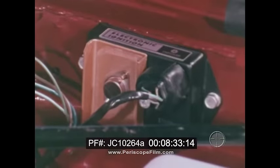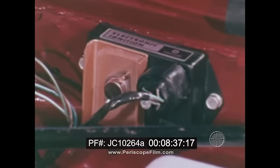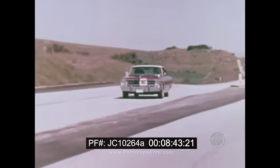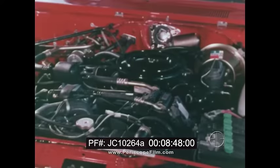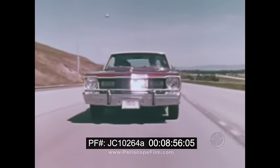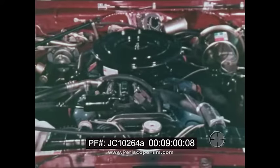Now, what about economy? Here's what our cars offer you. Electronic ignition, standard on every compact car we build. Your engine stays in tune longer, and that means economy. Choose from two gas-saving engines. Standard is the 225 cubic inch slant six. It's economical in both highway and city driving. If you need extra power for options or pickup, then you may be happier with our little 318 V8.